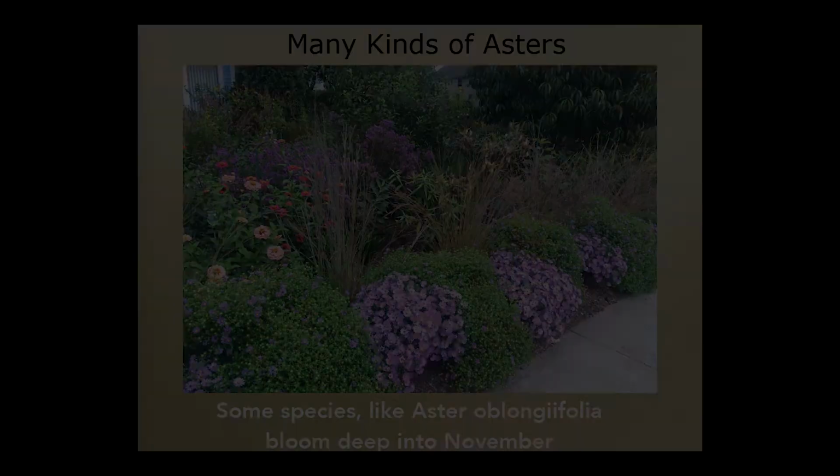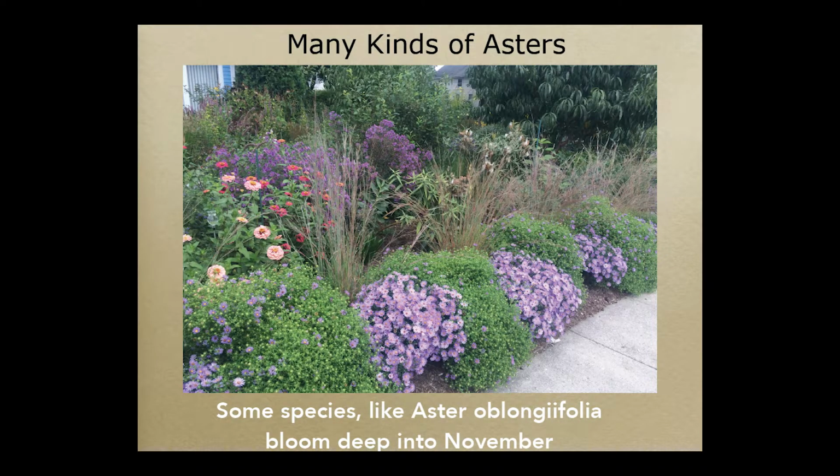And here's a design I really like that I just wanted to tell you about. There are 3 species of asters right here. This is New England aster. It can get to about 6 feet, but I cut it back so it only gets to 4. This is New England aster oblongifolia, and that goes fairly well into early October. And this blue skies aster really comes in after that.